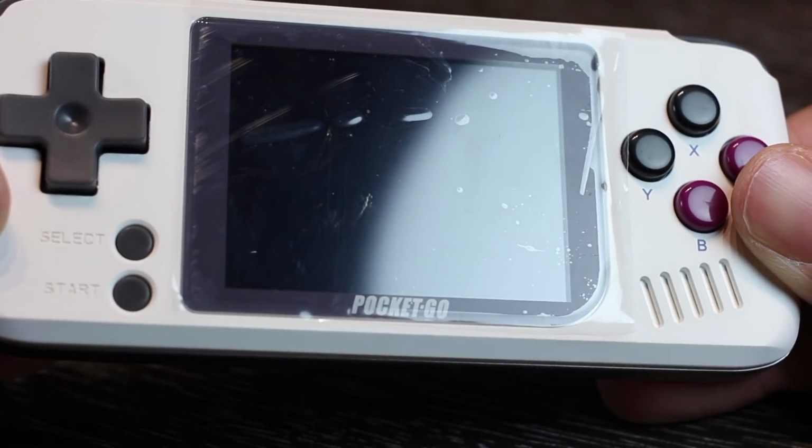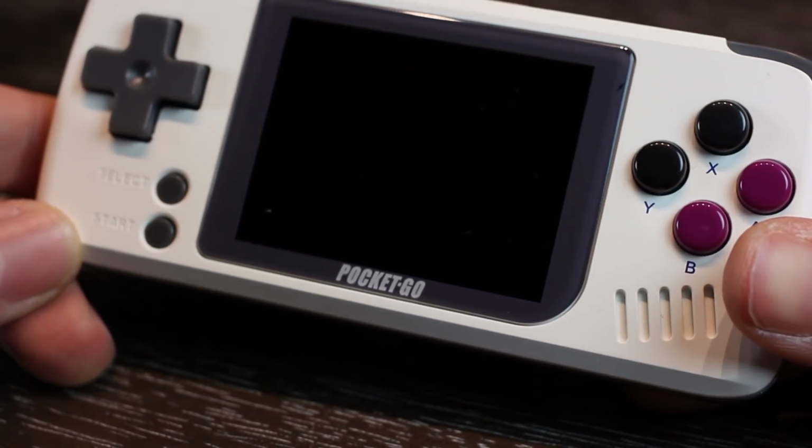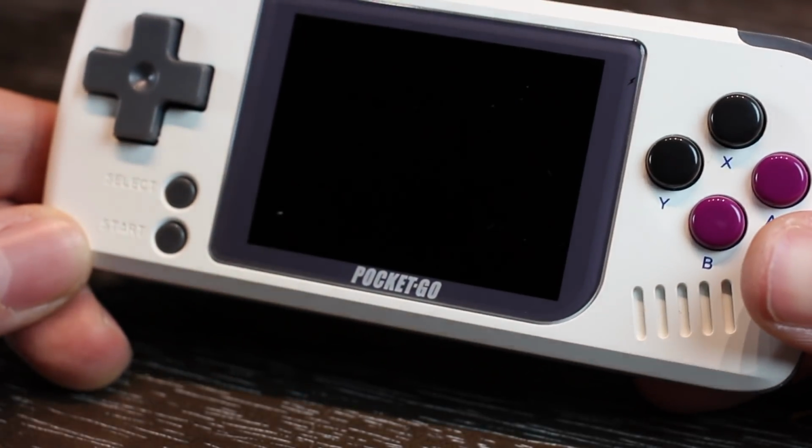The first thing I want to talk about is the PocketGo from BitBoy. Now, there have been a lot of reviews and videos about the PocketGo, and I wanted to check it out myself. It retails usually for about $50, but I've seen it as low as $36. A few things about it. First of all, it has a nice 2.4-inch screen, and it's tempered glass, which means if you throw it on the ground, it's still going to break.